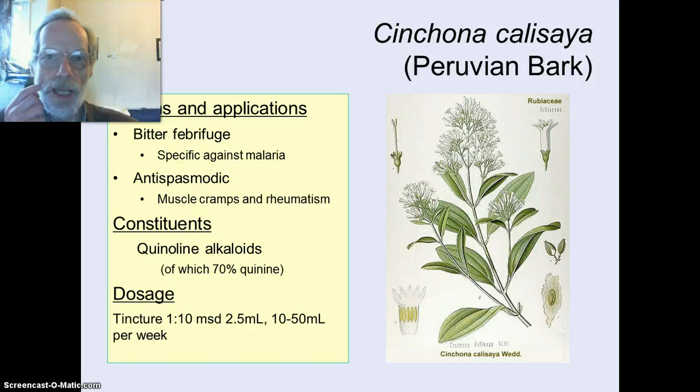Peruvian bark is so named because Jesuit missionaries brought it back from the New World in an early ethnopharmacology exercise, and it was introduced widespread as a specific treatment for malaria, and it's still used today in the form of quinine.